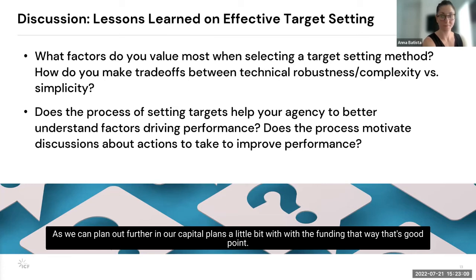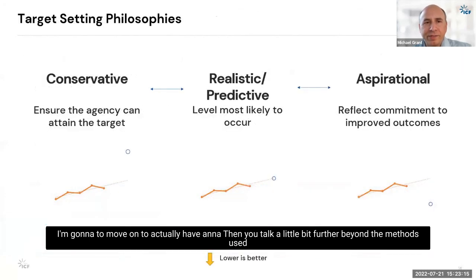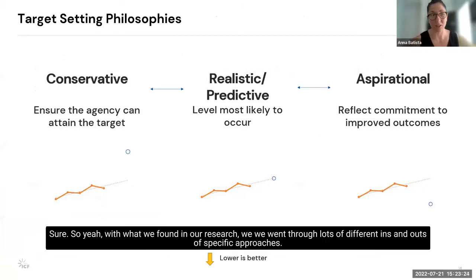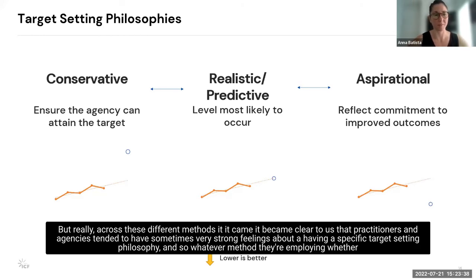That's a good point. I'm going to move on and have Anna talk a little bit further beyond the methods used. The guide talks a bit about philosophies for target setting as well. Sure. So what we found in our research, we went through lots of different ins and outs of specific approaches. You saw the different types of methods that agencies are applying. But really across these different methods, it became clear to us that practitioners and agencies tended to have sometimes very strong feelings about having a specific target setting philosophy.